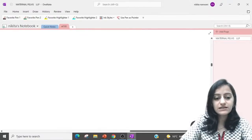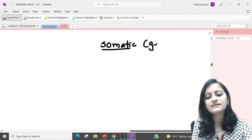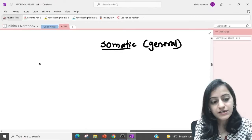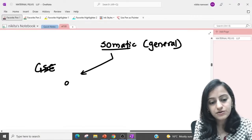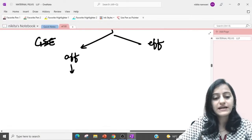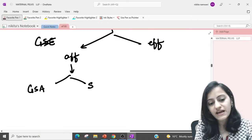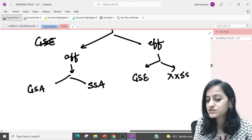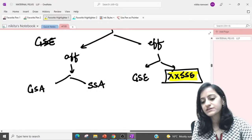So we have learned about the somatic columns. Somatic basically means the outer body, skeletal muscles and the general sensation. If you want, I'll write it down like this. You have the afferent column and the efferent column. Afferent means sensory from the body. We have general somatic afferent and special somatic afferent. We have general somatic efferent. Do we have special somatic efferent? No, we do not have. The special somatic efferent is not there.